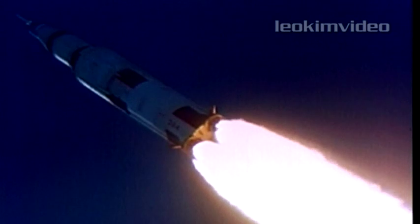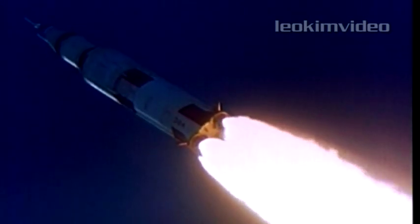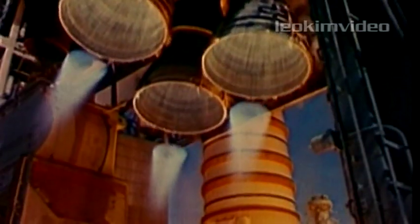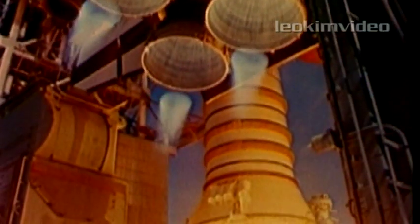Von Braun insisted on using the largest rocket motors ever built to power the first stage. Known as F1 motors, they burned 2 tons of liquid oxygen and 1 ton of kerosene every second. The F1 went through years of development before it was deemed reliable enough to be considered for manned flight. The thrust of just one F1 is greater than all three of the Space Shuttle main engines.